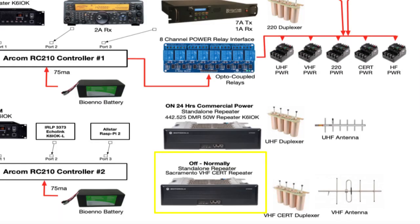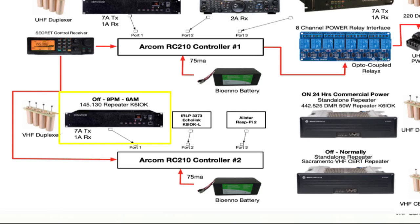We have a CERT repeater right there. That's for Sacramento CERT. So those are the guys in emergencies for search and rescue and so forth. We leave that off permanently until there's an event. If there's an event, we turn it on. And we give those codes to all the control guys so that they can turn that repeater on at any time. And then at 6 o'clock in the morning, 145.13 comes on.